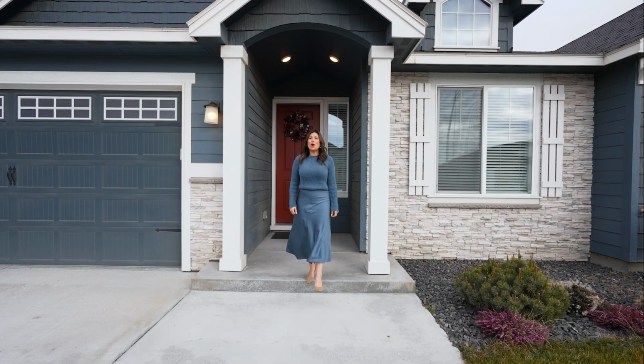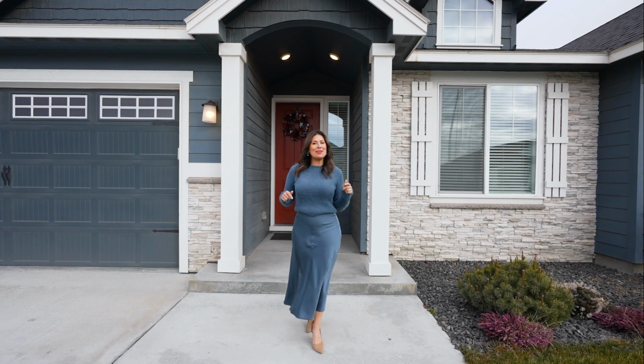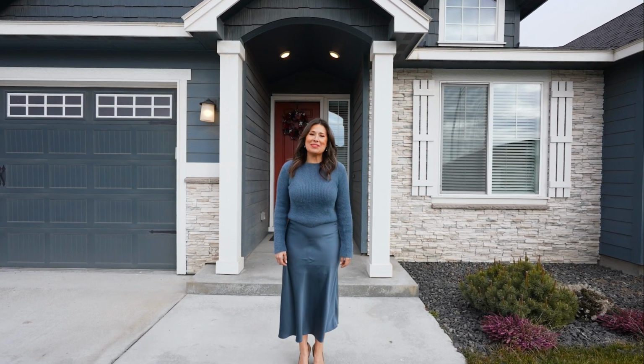If you've been searching for a home that feels just right, this one might be the one, so let's set up a time for you to come and see it in person.